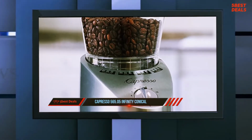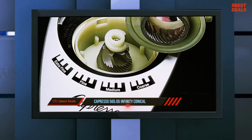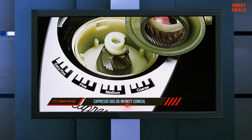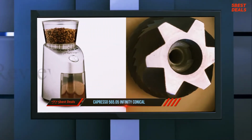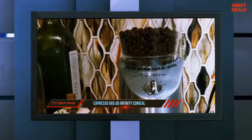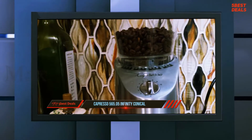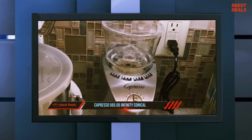The dial features settings from 1 to 10 that act more as a reference point than actual time dosage. When you grind at extra fine, there is less coffee per second passing through the burrs than when grinding on coarse. We'd recommend dialing in your grind and using the timer as a personal reference for dosage. That does pose some extra work for beginners to become familiar with dosage, consistency and timing.